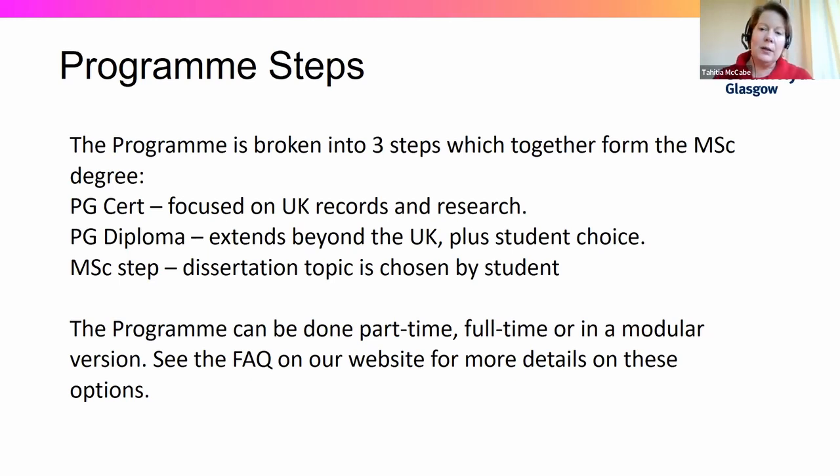We get out beyond the United Kingdom, so we start looking at other areas of the world in depth. So Australia, New Zealand, US, Canada, the old British Empire, and different time periods as well. And as I said, you do have choice in this section to choose your own areas of topic. And then the dissertation topic is chosen by students. So lots of different types of dissertation topics have been chosen in the past. The range is pretty amazing.